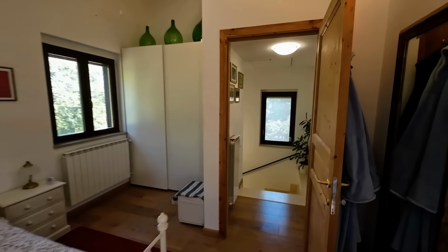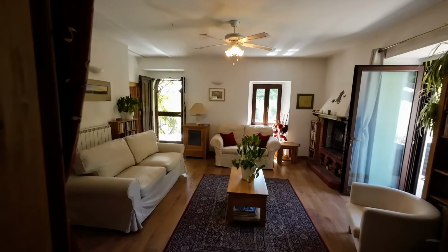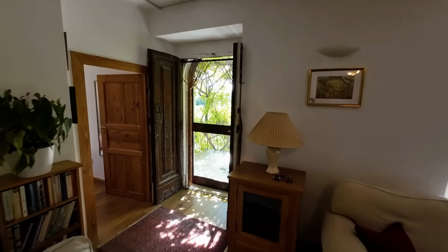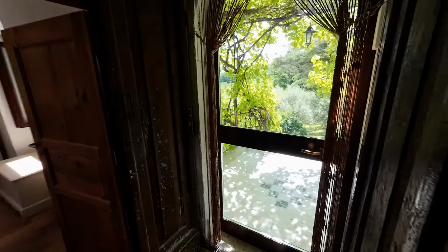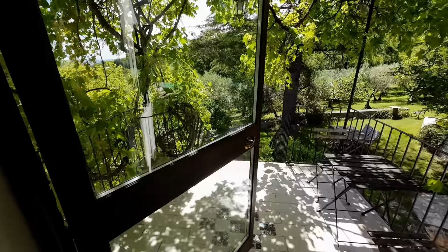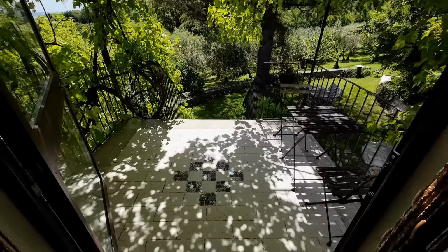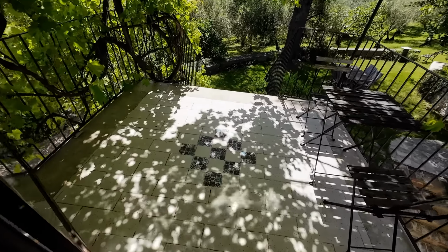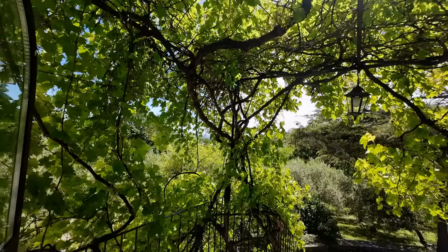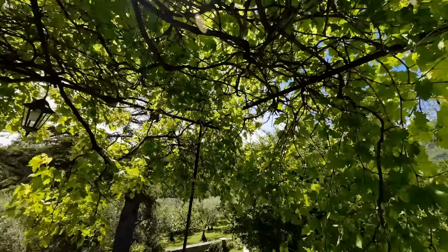And then, from the other side of the lounge. See how it flows? I feel like I'm flowing. I'm not going to go off on one, don't worry. But look at this. Again, we're flowing. We may decide to come out on this terrace. Maybe you've had a little bit of an argument with the other half and you just say, you know what, I'm going to have my space out here. And look at this grapevine. These produce so many grapes. I don't know if you can see.